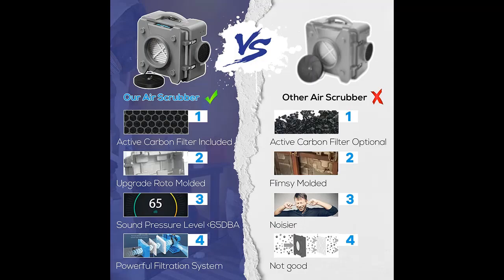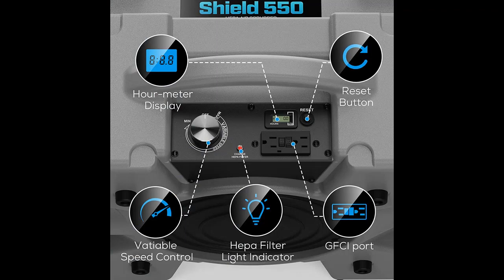Why you choose CADPXS 550CFM air scrubbers with 3-stage filtration system and MEVR-10 filter? Next, we will introduce some reasons why you should choose it. Whole home air scrubber.